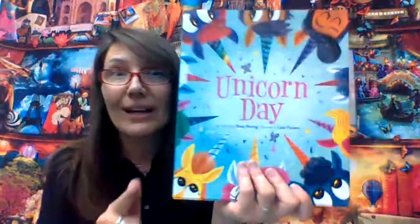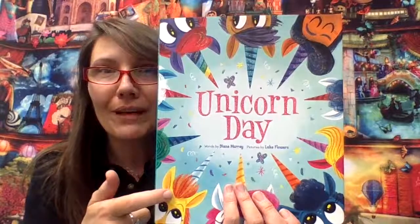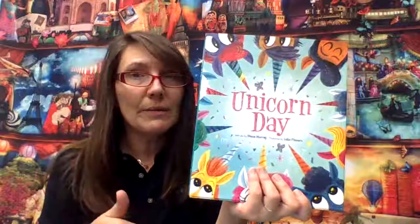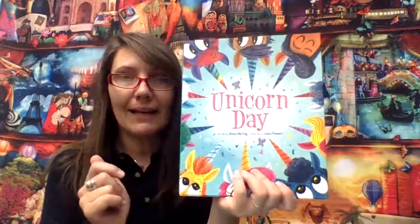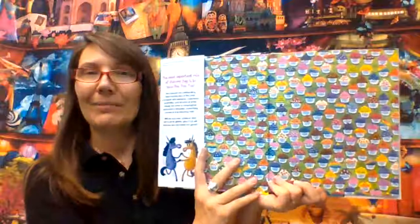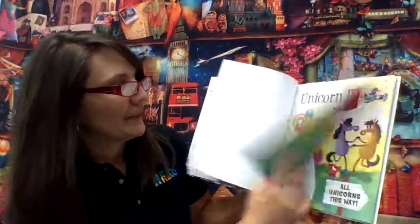Okay, these are a couple of new books that Miss Amanda bought for me for the summer reading program. So any of the books that you see me read, you can call the library and request them, and we'll see if they're in, and you can take them home. So this is called Unicorn Day. Ooh, cupcakes. Oh, look at that.